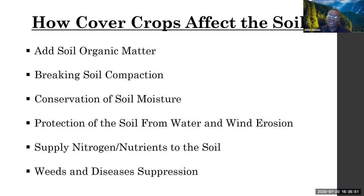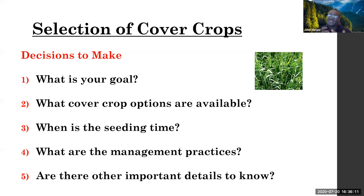I'll mention that as we move on. And then it can also help conserve moisture, protect the soil from wind and water erosion, supply nutrients, and suppress weeds and diseases. So those are very great benefits of cover crops. And then when you want to select cover crops, there are some decisions you have to make. I've mentioned some of the considerations at the beginning, but these are specific decisions that you have to go through and think about.